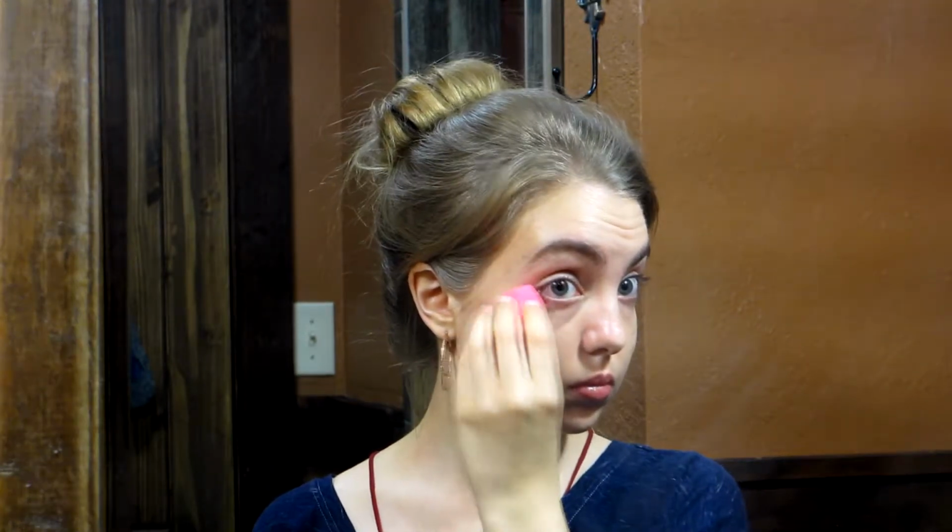So I just apply 2 little dots underneath my eyes and then use a little bit to cover any redness or blemishes or darkness I may have on my face. Then I take a damp beauty blender, or a beauty sponge as some people call them, and use it to lightly dab the concealer into place. I do not like using a brush to blend in my concealer because I find it tends to move the concealer and I want it to stay where I have applied it.